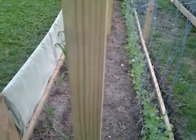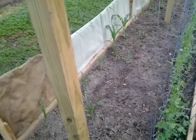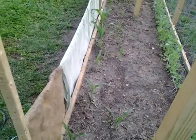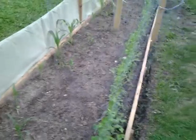After we get, say, halfway through July, the thunderstorms really kind of die down a little. I'll probably be able to take this down. And if I have too many problems, once they get a little taller, I'll wrap a string around them to help give them some support that way.